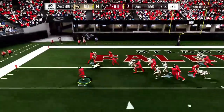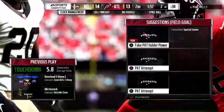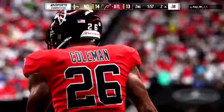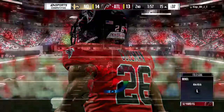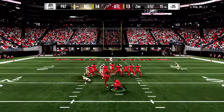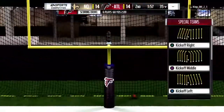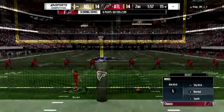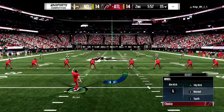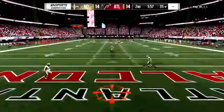It's Coleman here, and he will take it in for a Falcon touchdown. Tevin Coleman with his 2nd touchdown here in this 1st half. And the Falcons are an extra point away from tying the football game. Bryant's extra point up and good, and we've got a tie game here in a back-and-forth 1st half. So a tie ball game here as the kick's away.